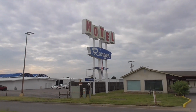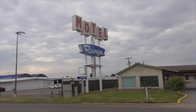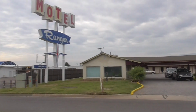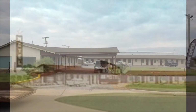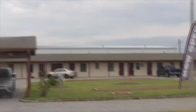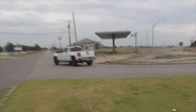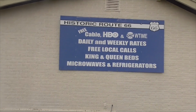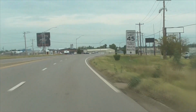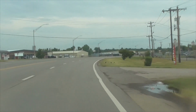Check out this beautiful sign, Motel Ranger. This original sign here from the 1950s. This is the Ranger Motel here. It's got this whole U-shaped layout, great gabled roofs. The office. Over here, look at that beautiful gas station. Holy smokes. Little sign here on the Ranger Motel, historic Route 66. Now the road here up to town, this was a bypass built in the 1940s.